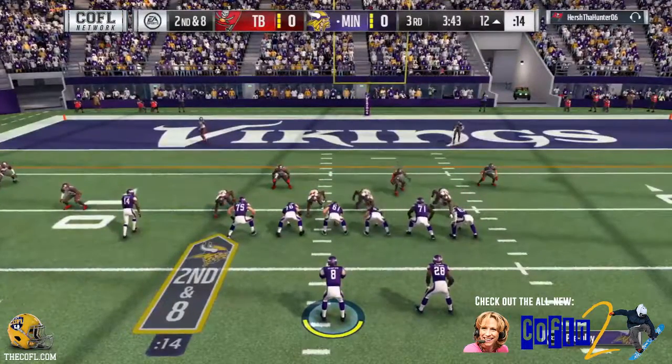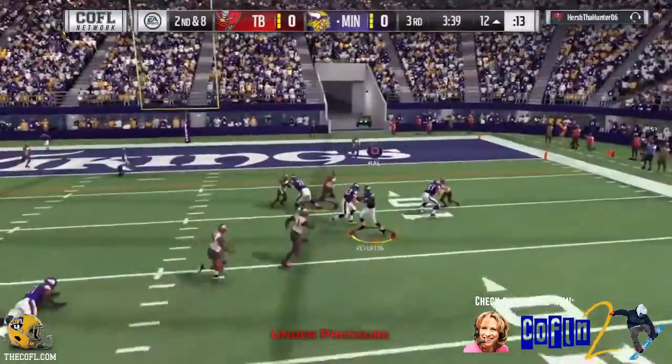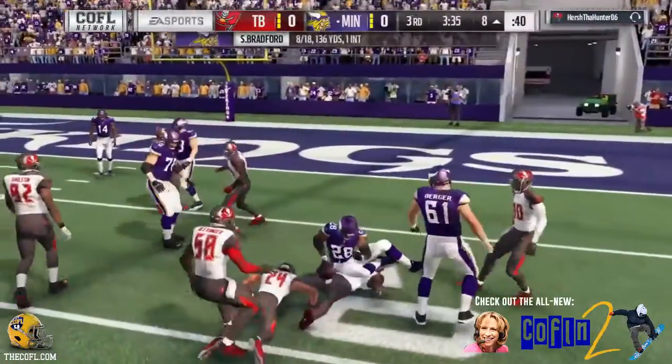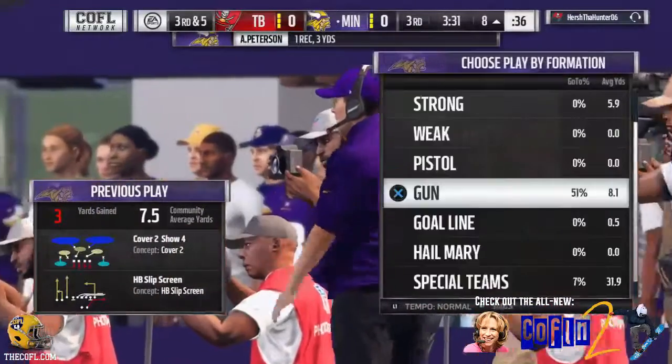Here we go. Blue 45. Second down, Bradford. Now they set up the screen. That's complete. And he's able to work it here to the 8-yard line. Give him 3 on the screen. He couldn't break free, and it's 3rd down.